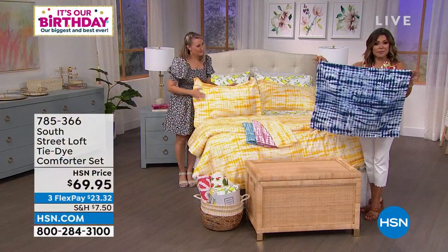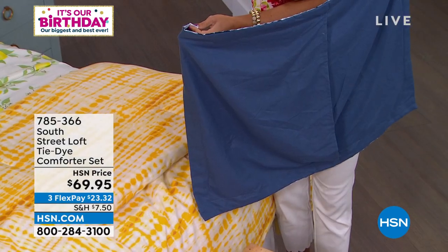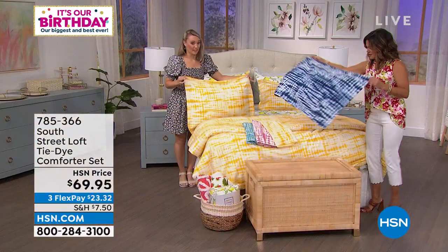And the comforter that accompanies this also has the solid on the other side. These are really nice shams too. That envelope style, I love. Yeah, I love that. And I love the beautiful flange hem on the shams as well.